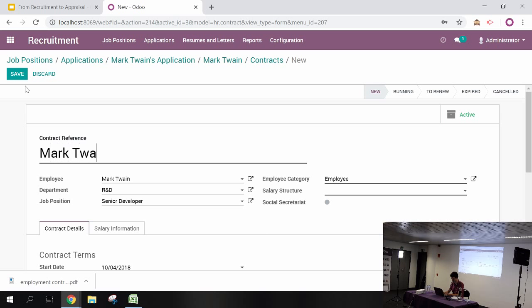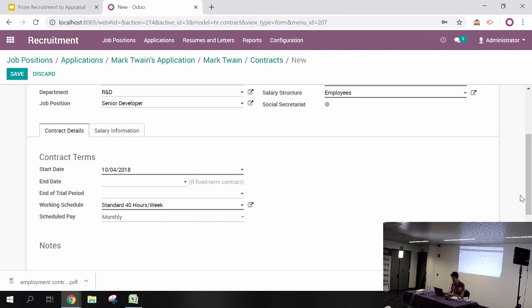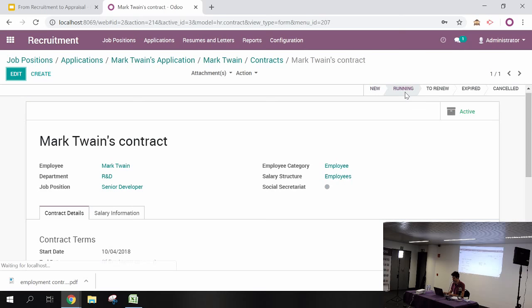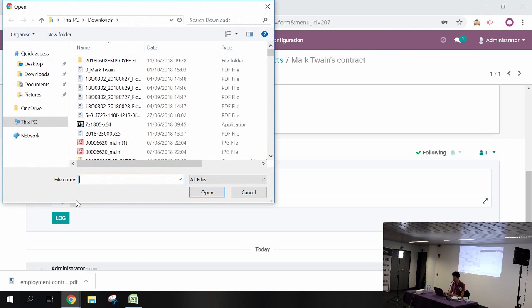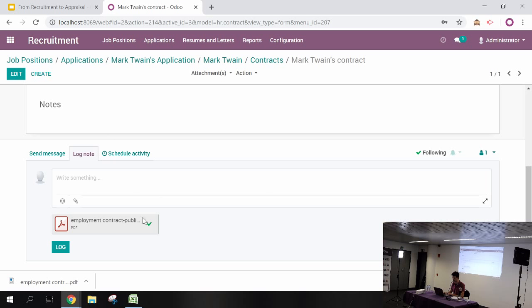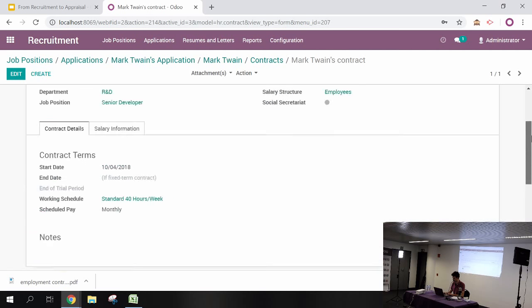So this will be Mark Twain's contract, okay. We can assign a salary structure, for example, the employee salary structure. So this will determine how the payslip of Mark Twain will be computed at the end of the month, based on different salary rules that you can set up in Odoo. And then I can have other details, of course, on the contract, all right? So we save this. We can put it as running, and finally we can log a note to attach the contract that Mark just signed, employment contract, which is here, okay? And anyone will be able to have a look at this contract from here, all right?